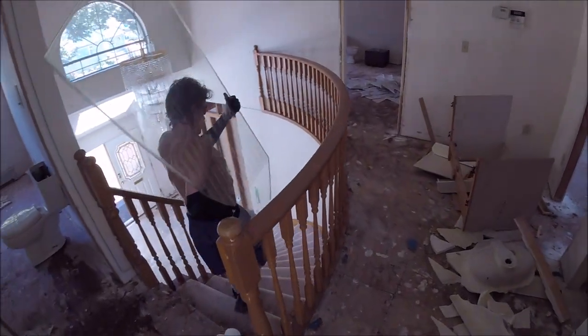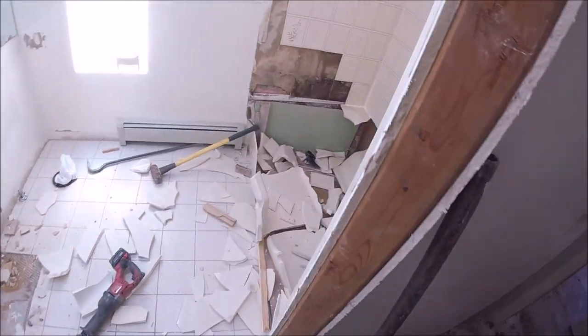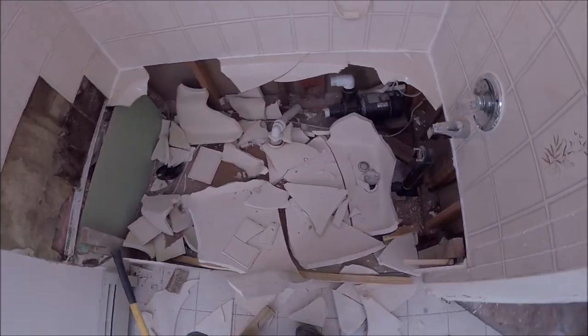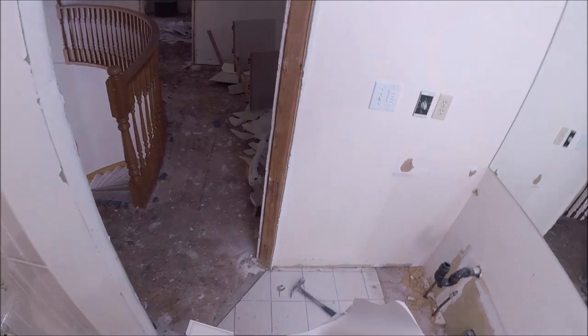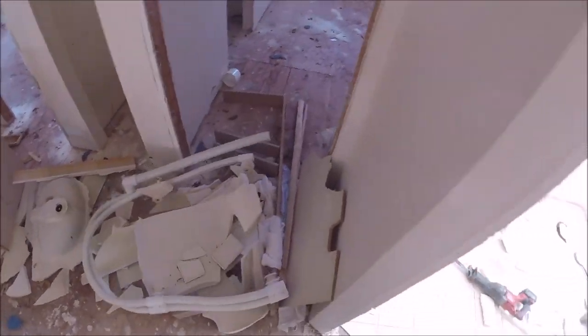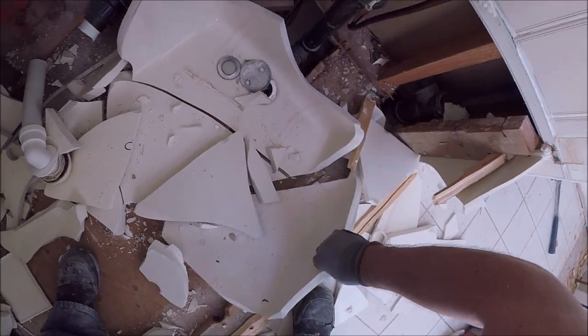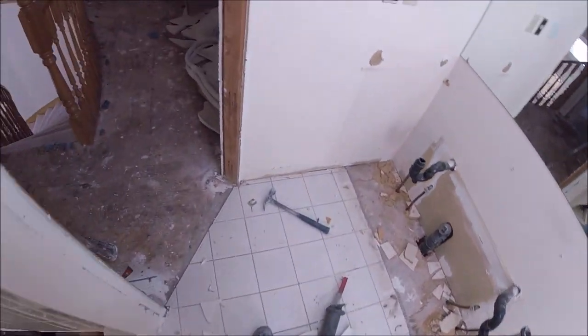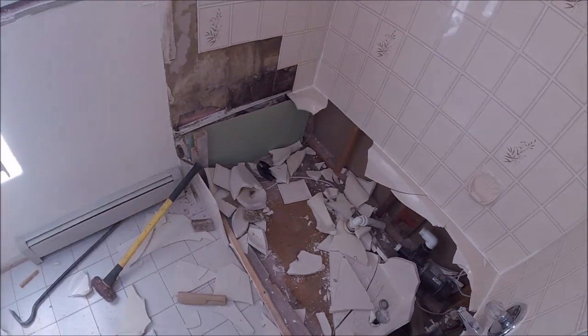Lean everything against the garage, you know what I'm saying? That's vertical, big stuff. Like marble and glass, lean it. This piece is probably about 30 pounds minimum. Must be probably about a 300-400 pound bathtub, I would think. Pretty heavy stuff.